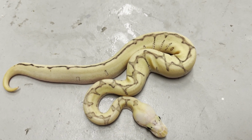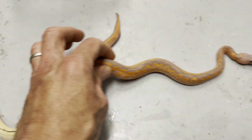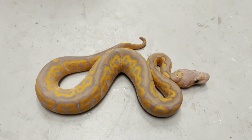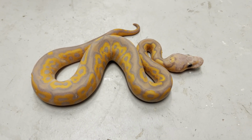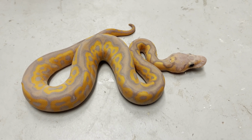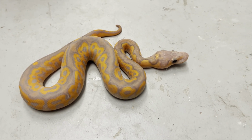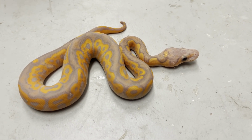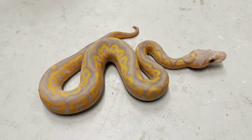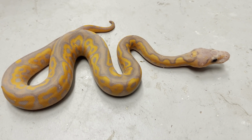The grand prize of the litter, however, of the clutch, I should say, is this baby. Look at this thing. Holy mackerel. So that's going to be black pastel, banana, clown, in the very least. I don't know what else could possibly be in there. I don't think it's pastel. Also, it doesn't look like a pewter to me. And I don't think there's any Mojave in there.